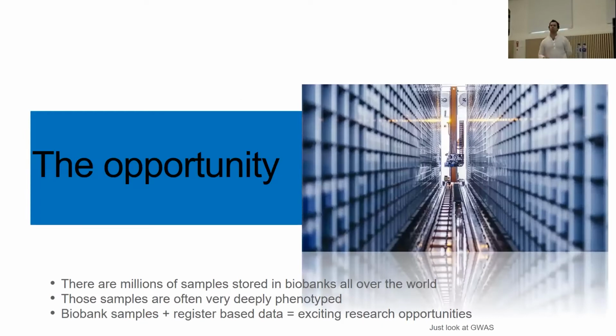Now, as you have probably heard multiple times in this symposium, we have many samples stored in a biobank. Potentially all over the world, there are millions of them. And those samples are very often deeply phenotyped. Together with register-based data, a lot of research opportunities can open up. This has already been the case for genetic studies. This is a research resource which has already been tapped for genetics.